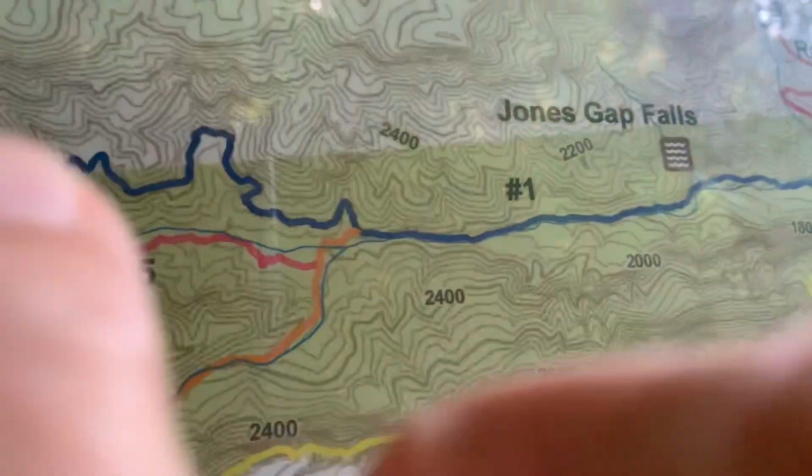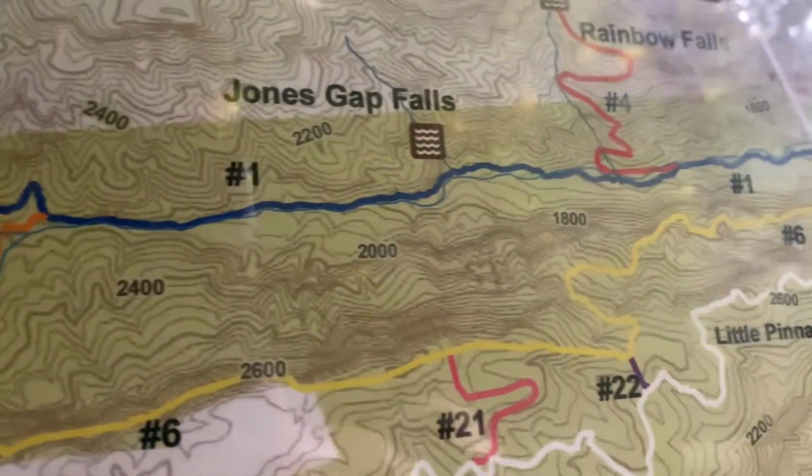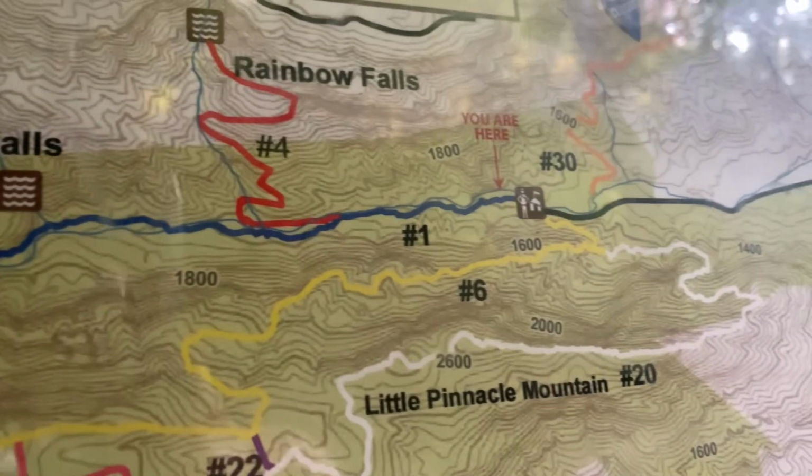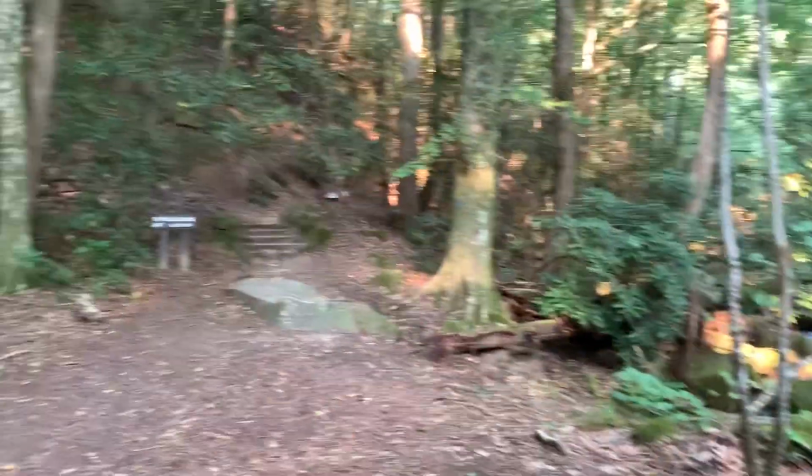Okay, and then that gets us right to here, and what's this trail? Number 1 is Jones Gap Trail. And then all the way back to our starting point. So that's about 10 hours. I mean, not 10 hours, 10, thank you. Hopefully not 10 hours, but 10 miles. And we've been waiting for this for a long time. Yes. And so here we are, and now we get to go.